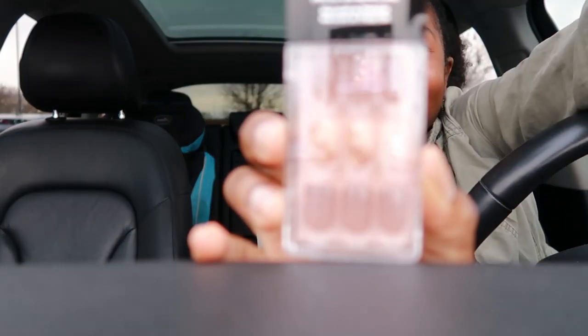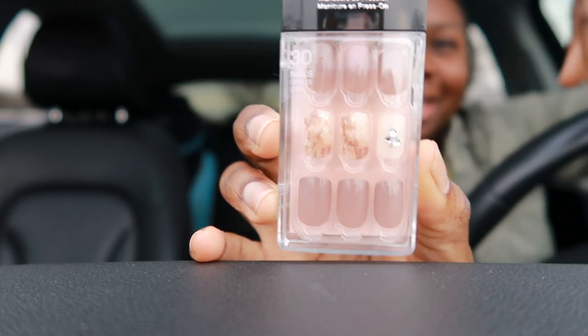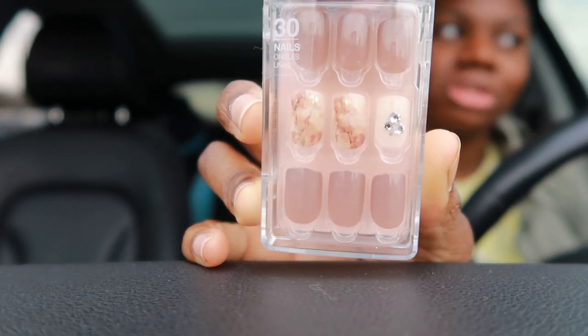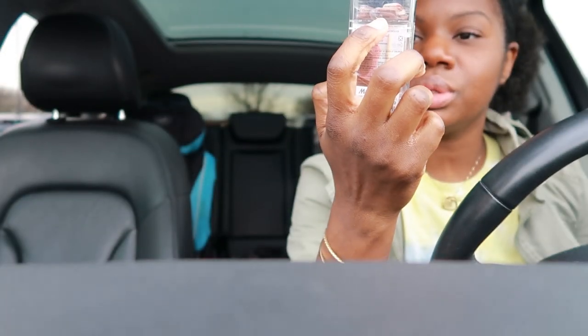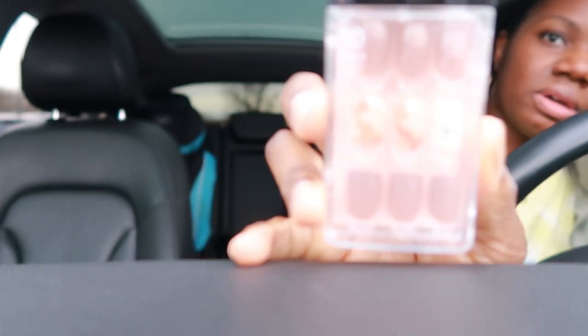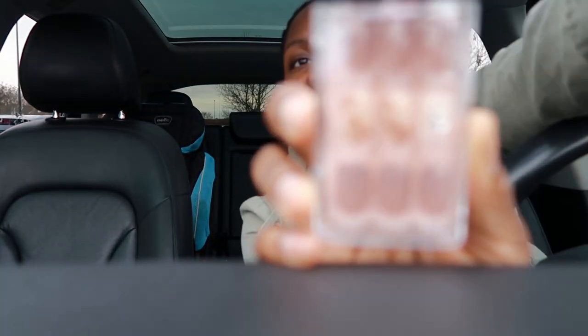And what else did I get? Oh, I got these press-on nails. I've been addicted to press-ons. So I got this tan color, and then it has this decorative one, or a couple of decorative ones, but I thought those were nice. I like the neutral color, so I'm trying to get it to focus on this and not my face.